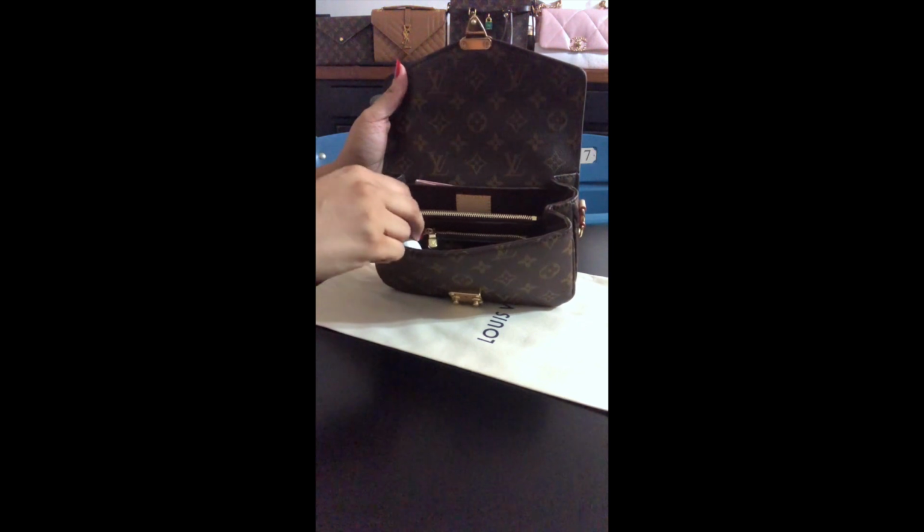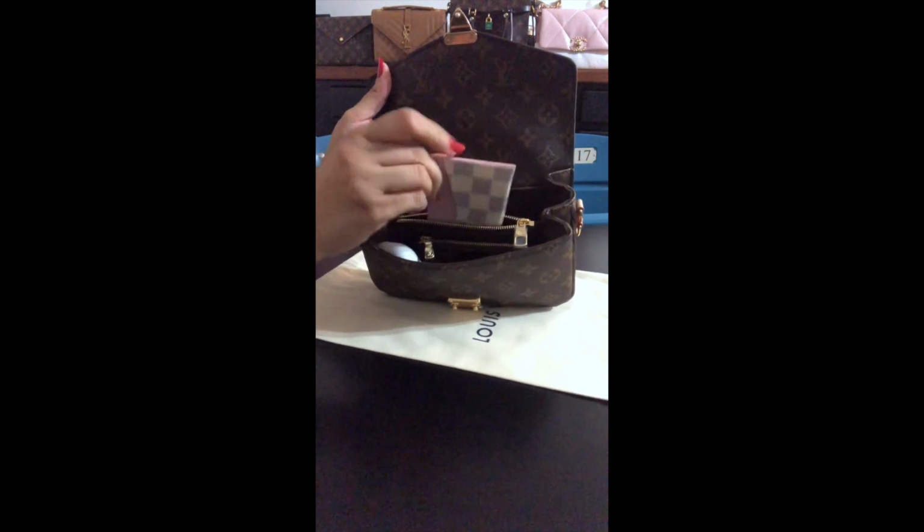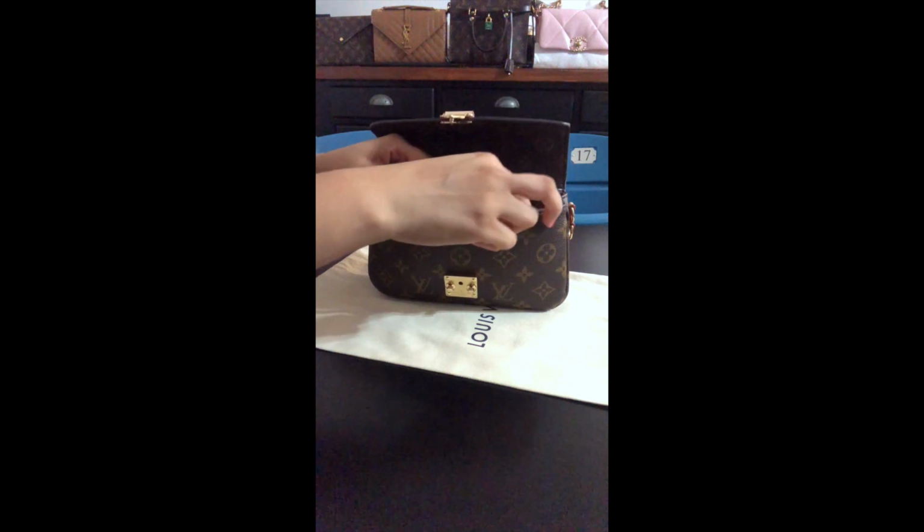What I'm going to do is, because this pocket I think is a bit larger, let's see if my card case will fit in this middle pocket here. It won't fit upright.